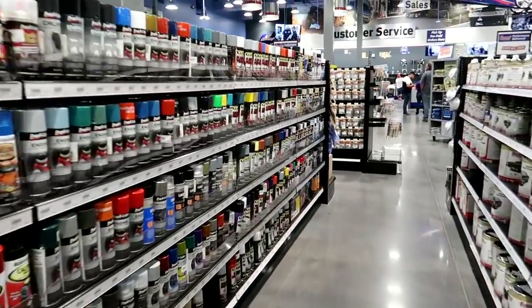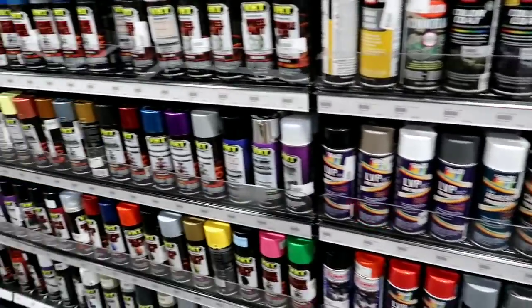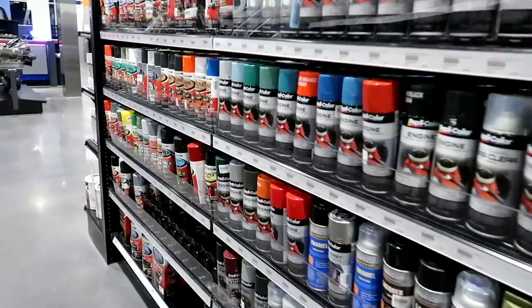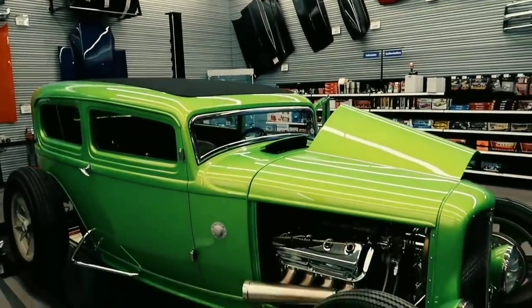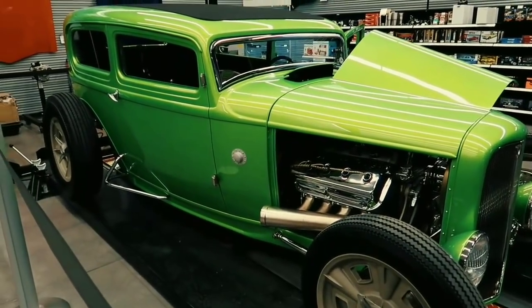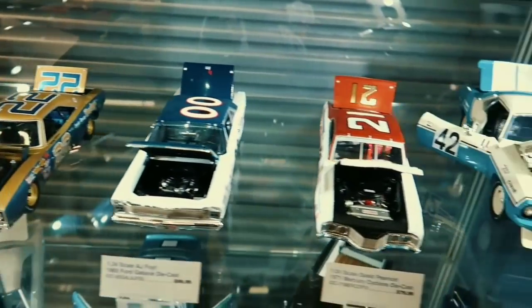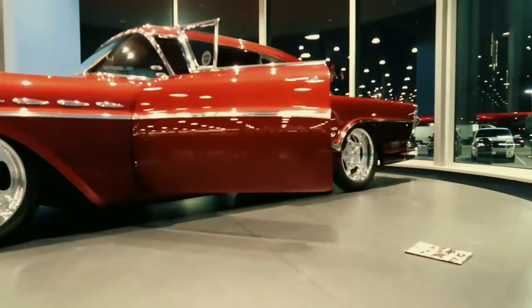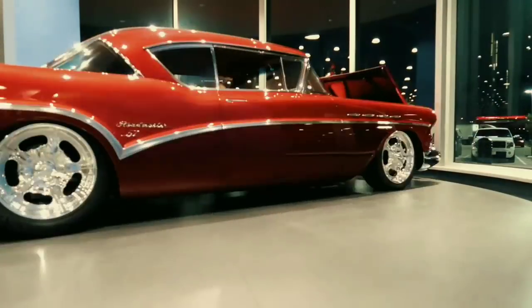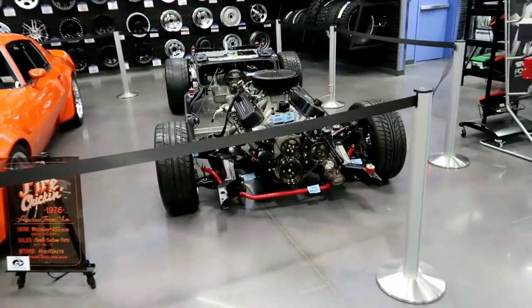Let's see what we got over here. Holy shit. That is a lot. Whoa. Okay. Jesus Christ. That is just gorgeous. You're in a real parts store when they have dragsters hanging from the ceiling. Anyway, back to what I was saying.